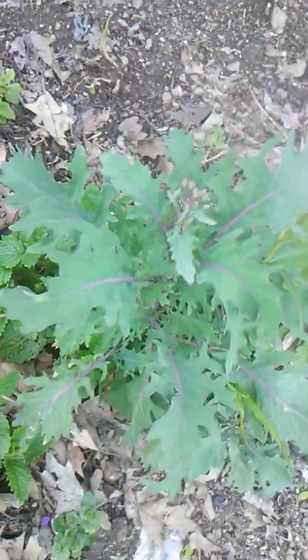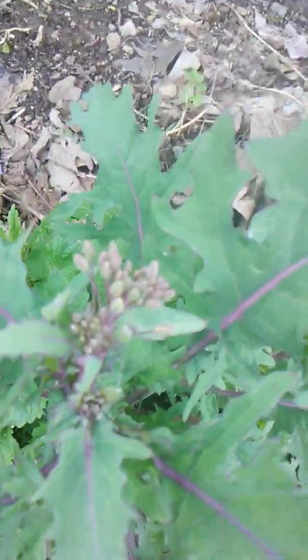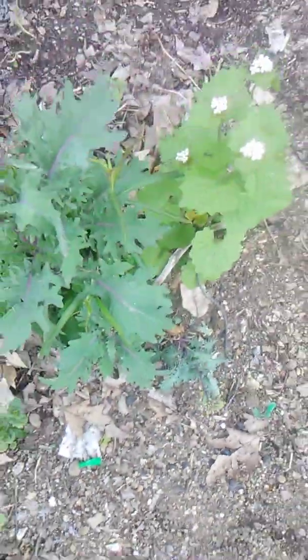Here's some Russian red kale that made it through the winter. It's going to do the same thing. It's going to seed this summer. You save the seeds and sprinkle it all around. So you have free seeds.